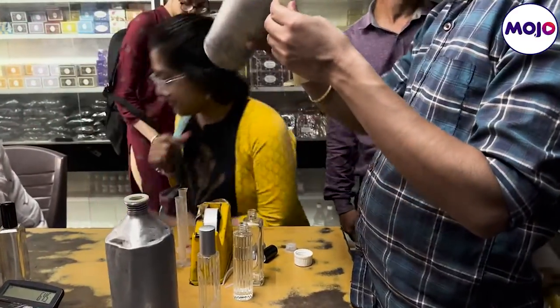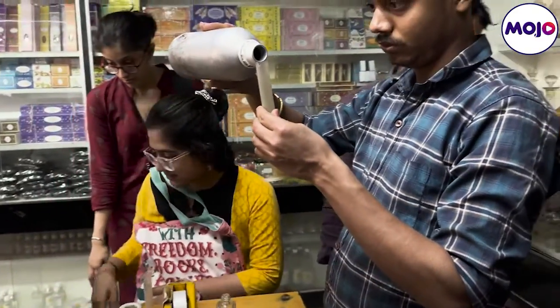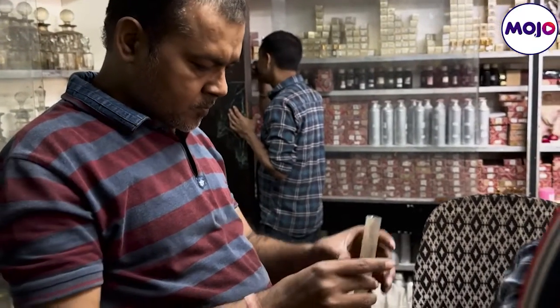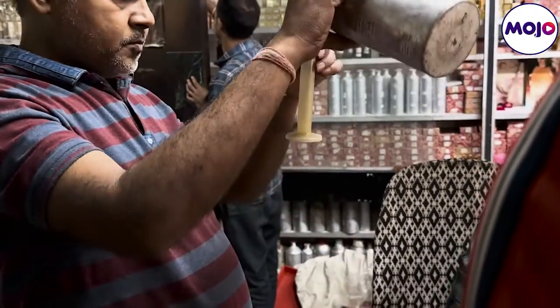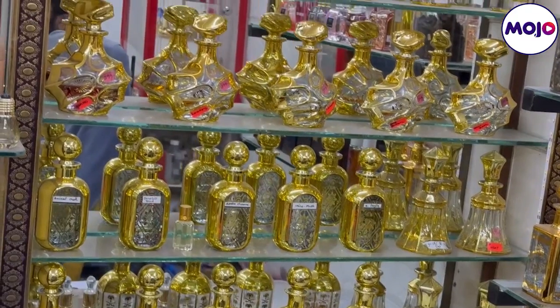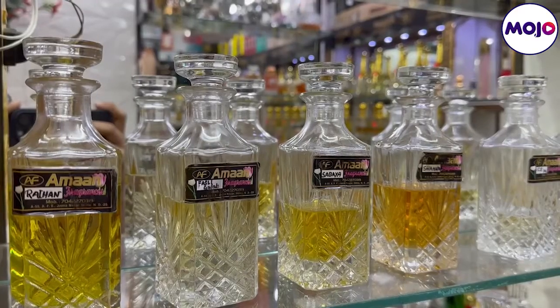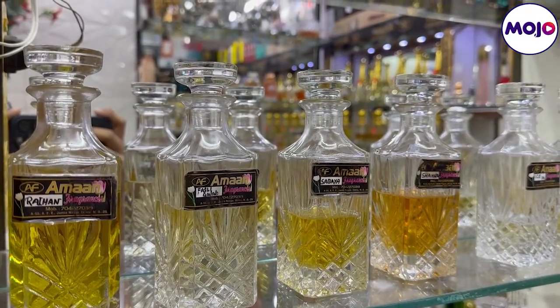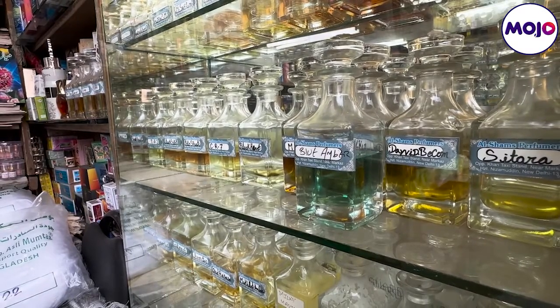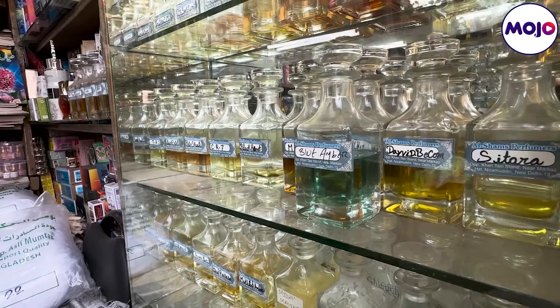In addition to being natural and safe to use, ittar boasts a variety of medicinal and health benefits and is an important part of aromatherapy. With aroma, you treat a particular kind of disease. Oh, that's very popular, and it's not from today, aaj ki baat nahi hai, ye bahut purane zamanon ki baat hai. Like you said, Yunani and those things. Different attars have different therapeutic properties.